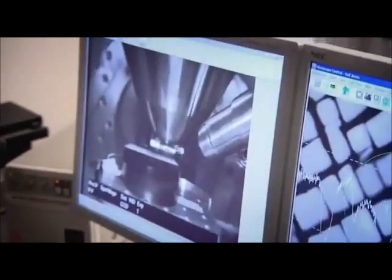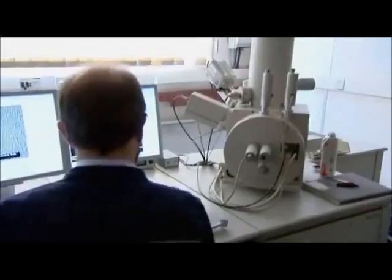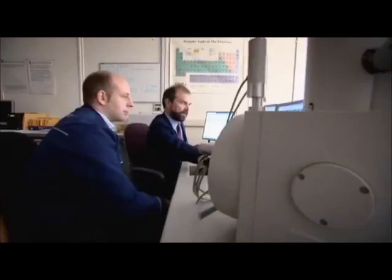Using electron microscopes, the materials scientists can precisely analyse the microstructure of the alloy, checking that the crystal structure and mixture of metals is exactly as intended. We've got a team of research specialists, about 25 in the team here in the UK, and there are teams in Germany and the States as well. And we're trying to draw on all the expertise that exists in the academic network around the world to bring all the best expertise we can into Rolls-Royce.